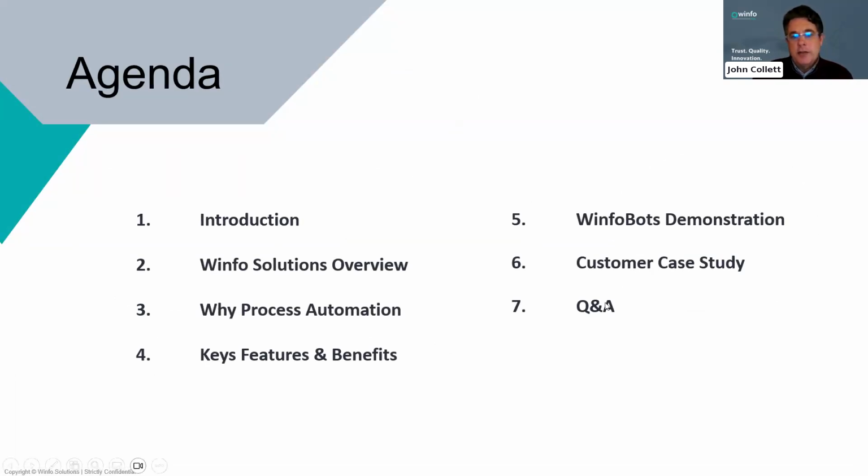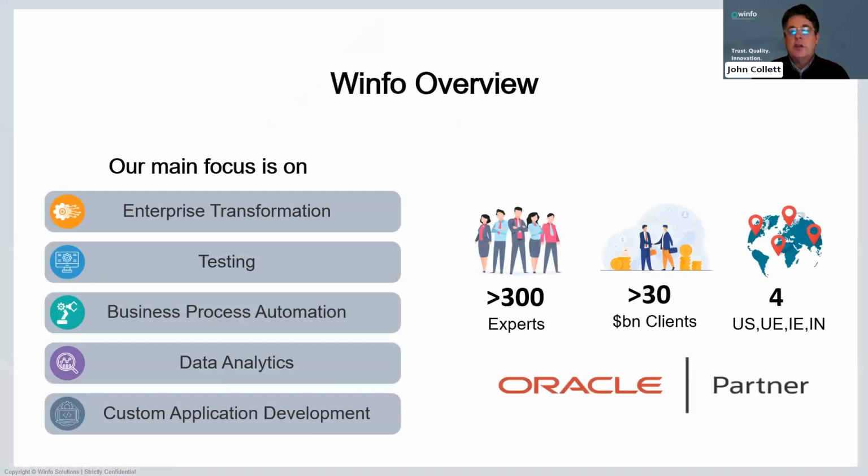If we can move to the next slide, Dinesh. I'm just going to briefly provide an overview of WinfoBots Solutions. WinfoBots was founded in 2015 by Oracle experts who have many years' experience and a very deep understanding of Oracle ERP. In actual fact, WinfoBots has over 70 qualified accountants in the business, with over 300 experts employed by WinfoBots across the globe. That's in Hyderabad, India, the UK, Ireland, and the USA, supporting many customers in those geographies and more.